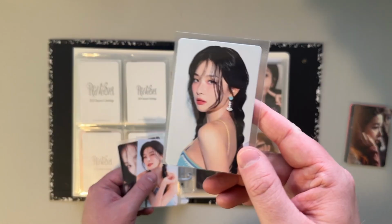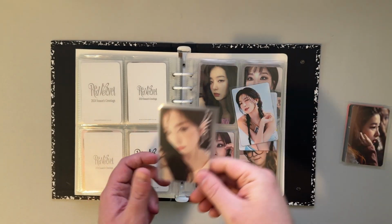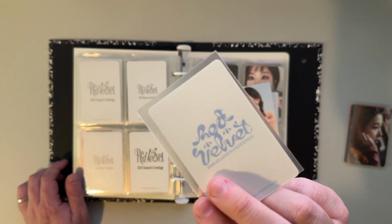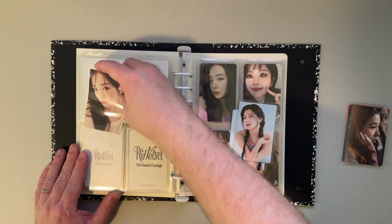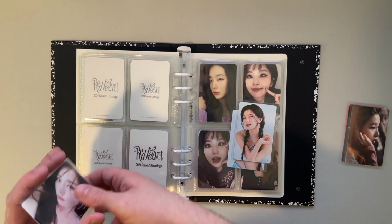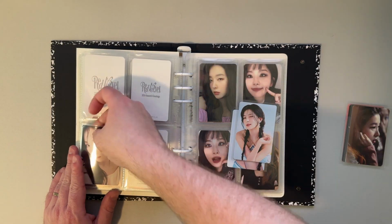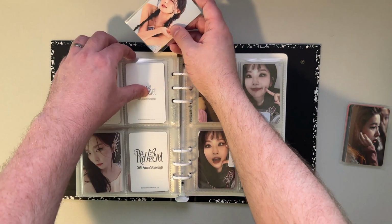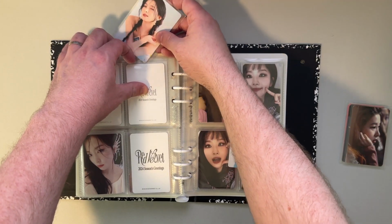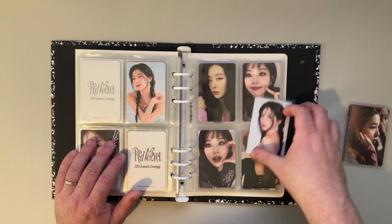Up next, we have some Season's Greetings stuff. I actually bought this off of a new friend I made at one of the K-pop trading events. It was actually a very good deal since I didn't buy the Season's Greetings this year. I bought the ARTMS instead. I try not to do more than one Season's Greetings. But I bought the whole Solgi set off of her.